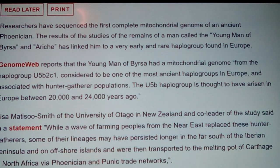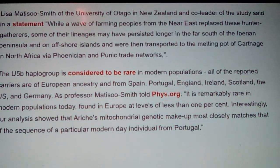populations there. The U5b haplogroup is thought to have arisen in Europe between 20,000 and 24,000 years ago out of the people that were there. Lisa Matisoo-Smith of the University of Otago in New Zealand, co-leader of the study, said in a statement, while a wave of farming peoples from the Near East replaced these hunter-gatherers, some of their lineages may have persisted longer in the far south of the Iberian Peninsula and offshore islands, then were transported to the melting pot of Carthage in North Africa via Phoenician and Punic trade networks.